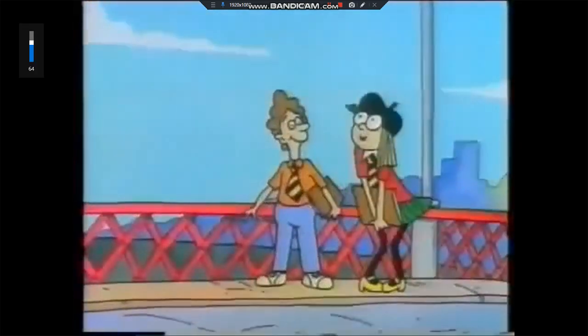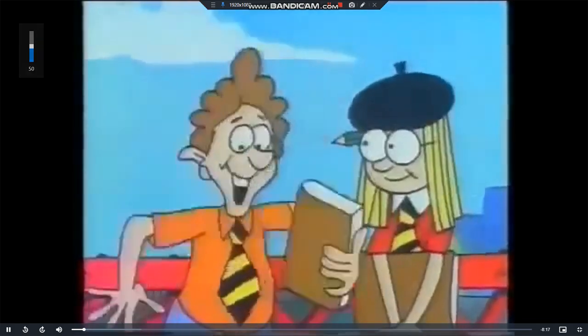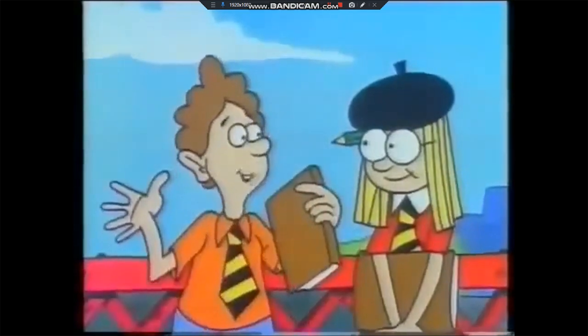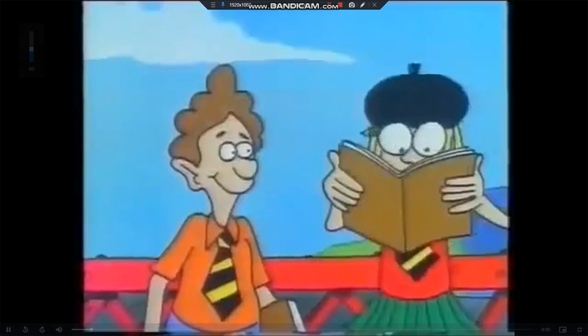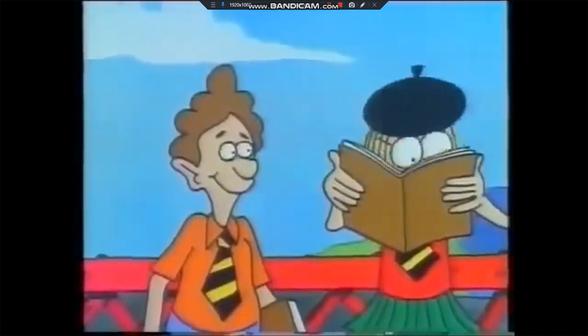Isn't it exciting, Dennis? Going across the famous Tower Bridge on the way to the Tower of London. Oh, yeah, isn't it fantastic, Penny? Don't forget, we've got to make notes. Our teacher's expecting us to make a school project out of our visit. Don't worry, I've read all about it. For instance, Tower Bridge was built in 1886 by the City Corporation.